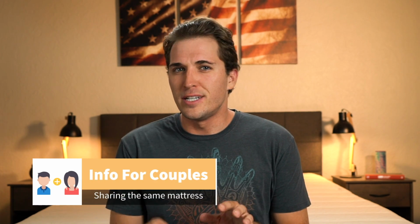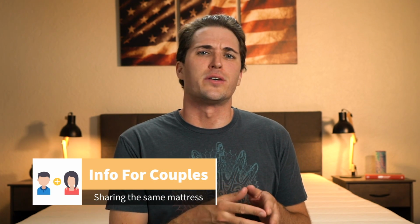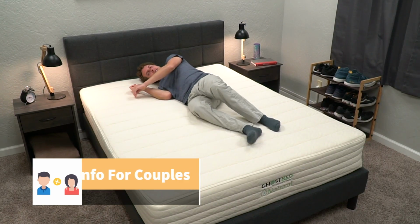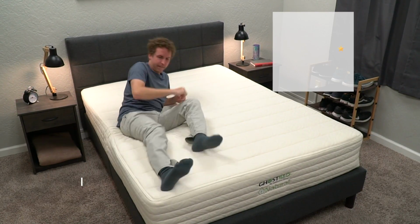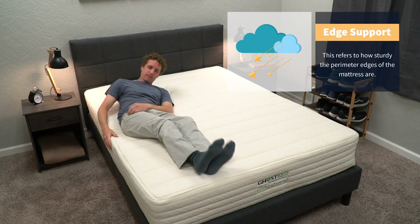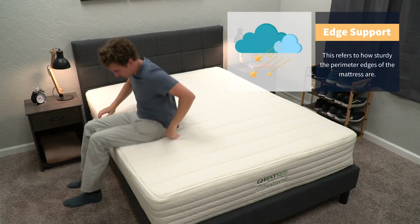But now let's talk about what you should know if you're going to be sharing this mattress with a partner. Howdy, partner. If you and your significant other are going to be using this mattress together, you also want to be aware of a couple additional items, mainly how it performs in terms of edge support, motion isolation, and temperature regulation. So edge support is how well the perimeter edges of the bed hold up under pressure. This is always important to take note of if your partner maybe hogs the bed at night, which sadly pushes you to the outer rims of the mattress.